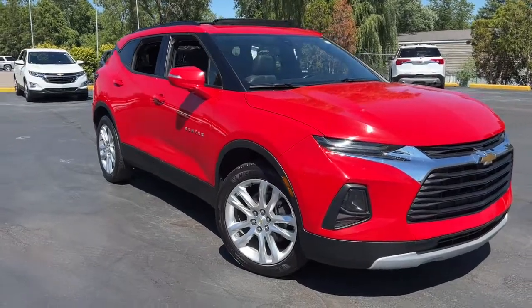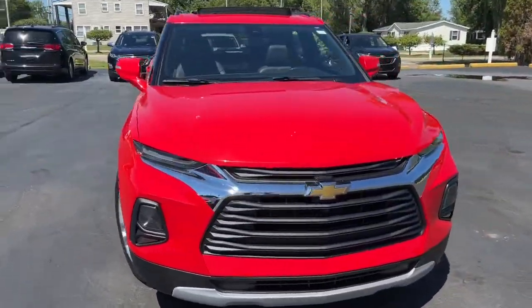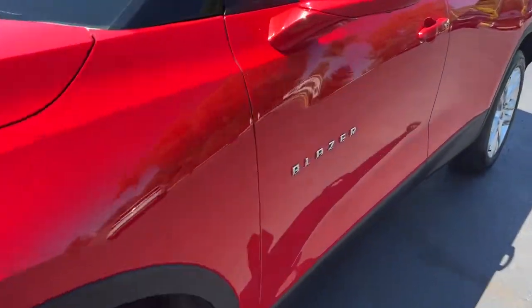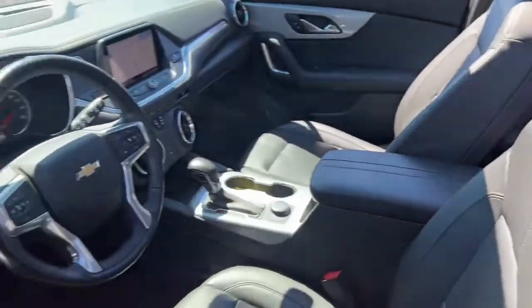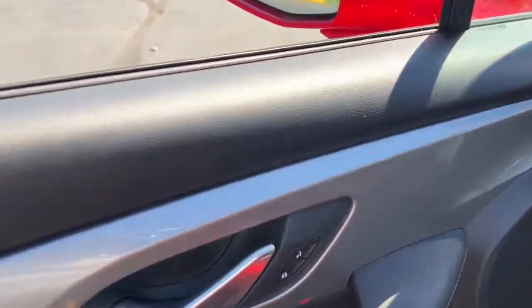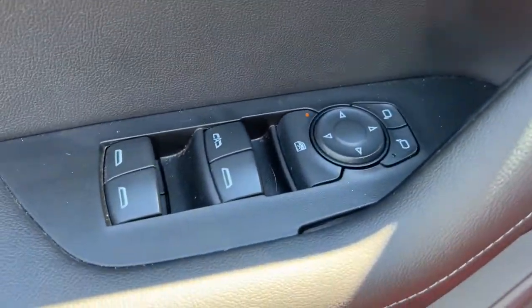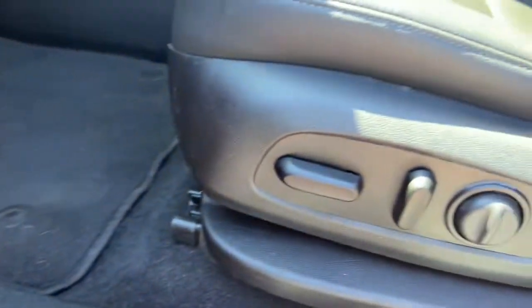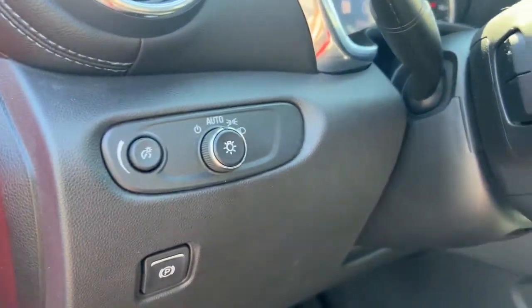Introducing the 2019 Chevrolet Blazer. This vehicle is an outstanding buy with fewer than 35,000 miles on the odometer. This distinctively stylish Blazer offers sporty looks and handling, a quiet, spacious cabin equipped with desirable safety and connectivity features, and a smooth, confident ride.